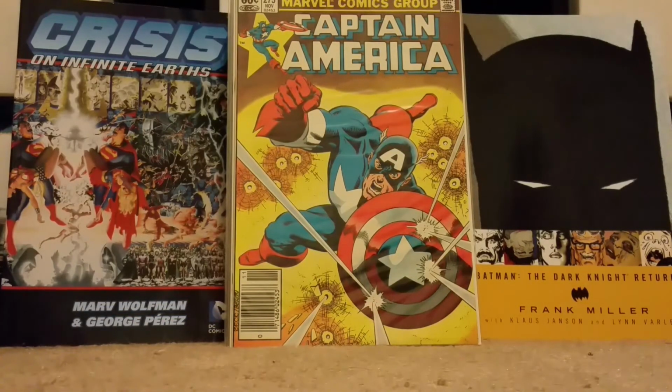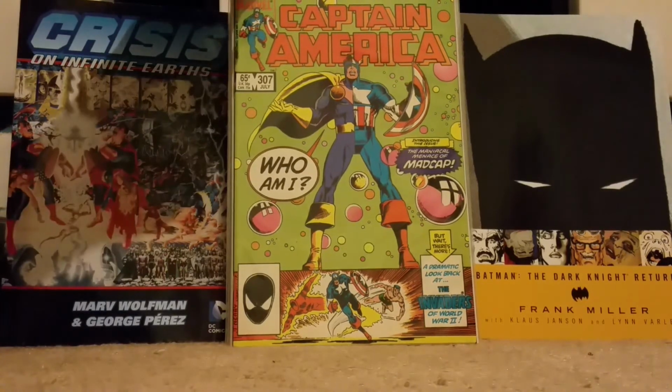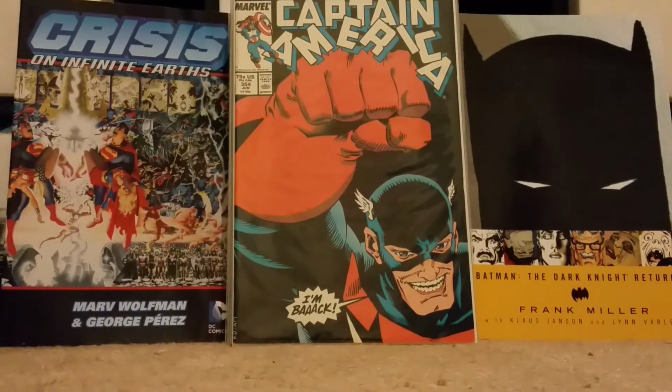Captain America 275. First appearance of the second Baron Zemo. Captain America 282. The first appearance of Jack Monroe as the Nomad. Captain America 307. First appearance of Madcap, who's really gone on to be an arch nemesis of Deadpool. Captain America 310, first appearance of Diamondback and the Serpent Society. 354, first appearance of U.S. Agent.